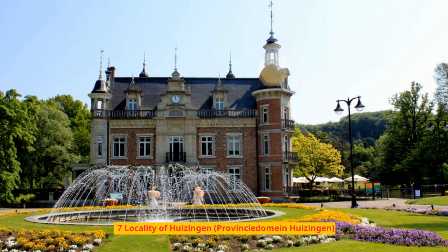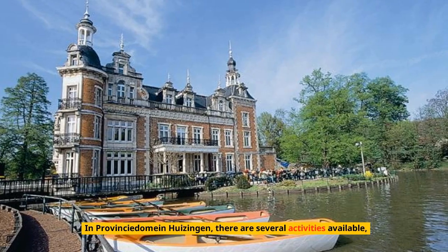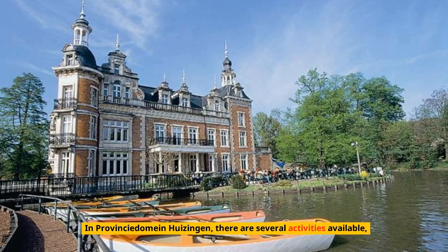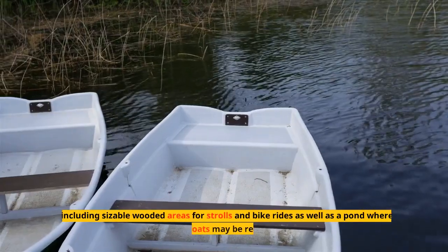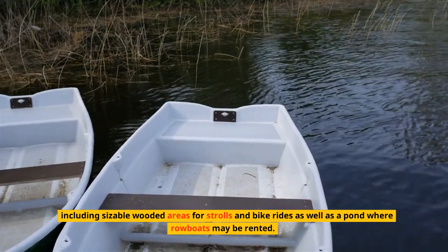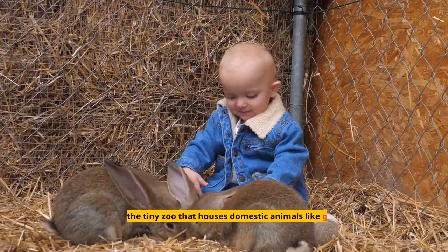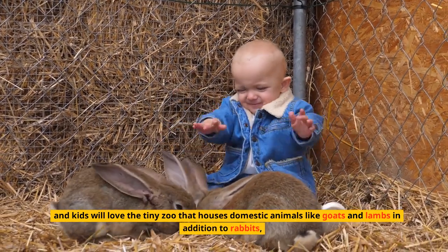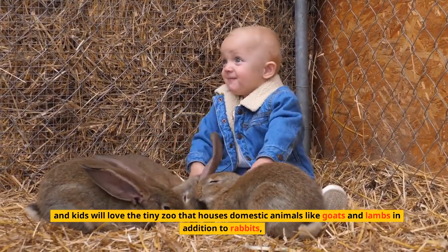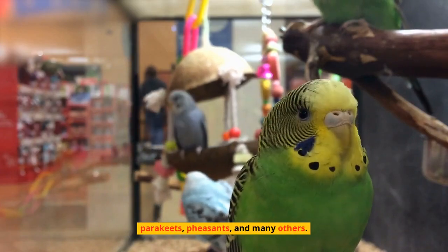7. Locality of Huizingen, Provinciedomein Huizingen. In Provinciedomein Huizingen, there are several activities available, including sizable wooded areas for strolls and bike rides as well as a pond where rowboats may be rented. The estate is filled with playgrounds, and kids will love the tiny zoo that houses domestic animals like goats and lambs in addition to rabbits, parakeets, pheasants, and many others.